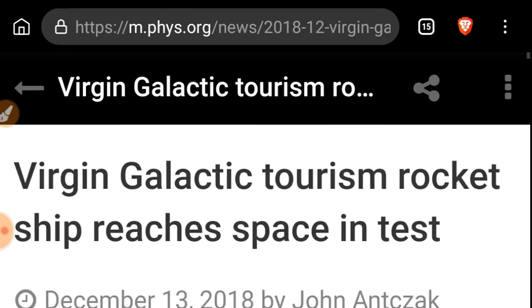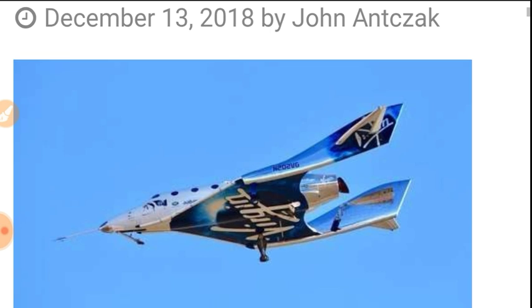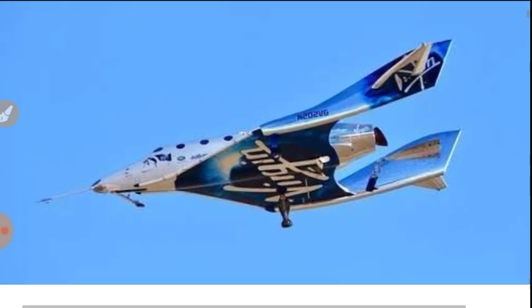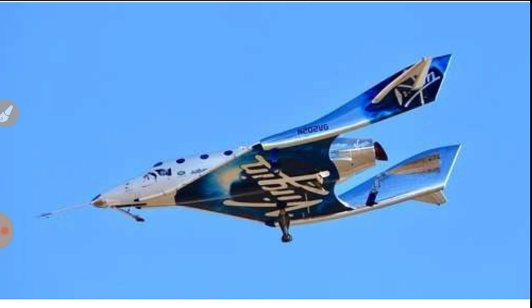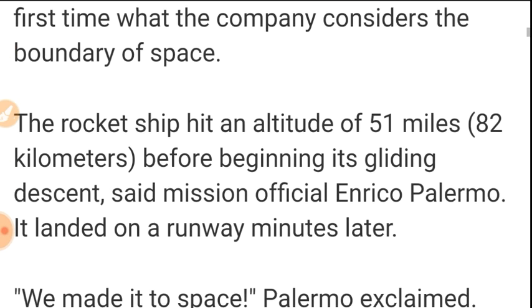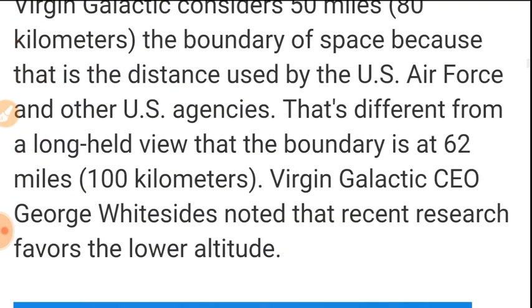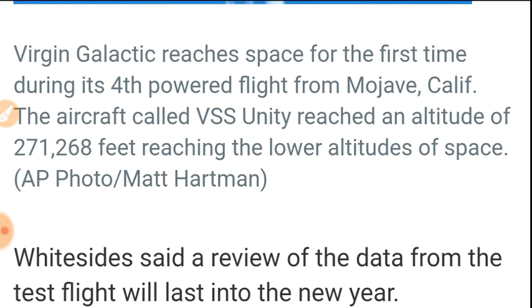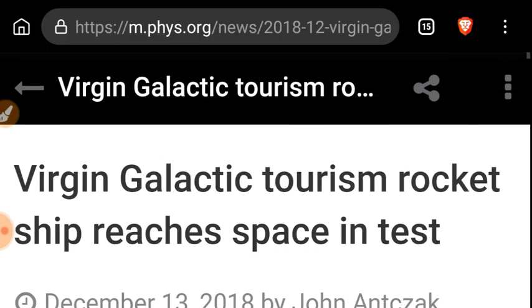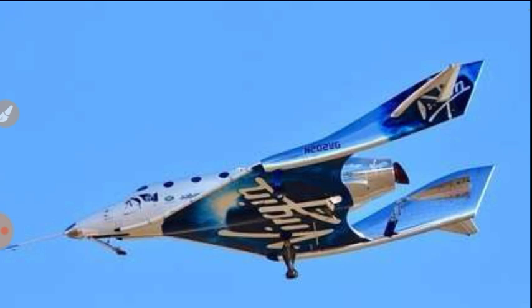Next, shout out to Virgin Galactic, creating space tourism by the end of next year. So by Christmas of 2019, you should be able to purchase a Christmas present to fly somebody into space. Check it out. They pulled off their first test yesterday, reaching an altitude of 51 miles, or 271,268 feet. Fantastic. Nice job. And we appreciate the idea of putting private business into space due to the inefficiencies of government.